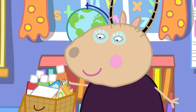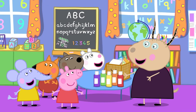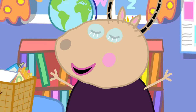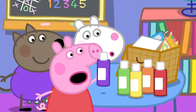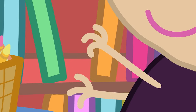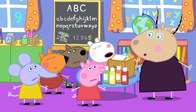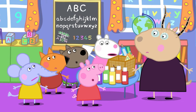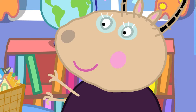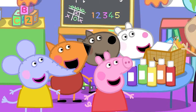What's this? Today is Arts and Crafts Day at Peppa's playgroup. I have many fun arts and crafts planned for today. First is painting. Ooh, but where are the brushes? They're right here. No one is sure what Madame Gazelle means. Where? I don't see anything. We're doing finger painting. Instead of brushes, you paint with your hands.